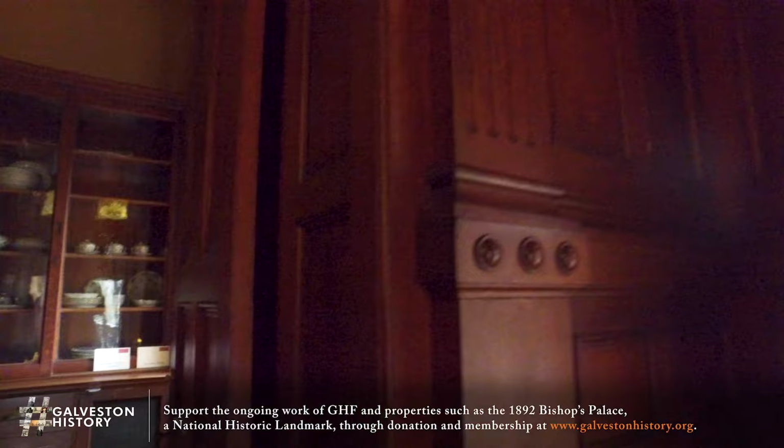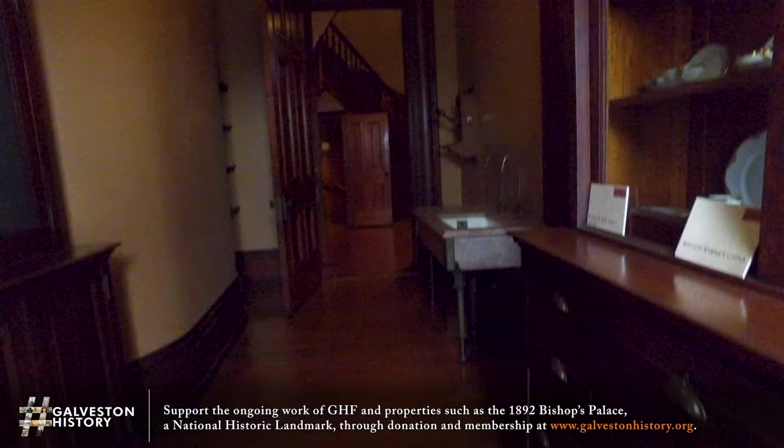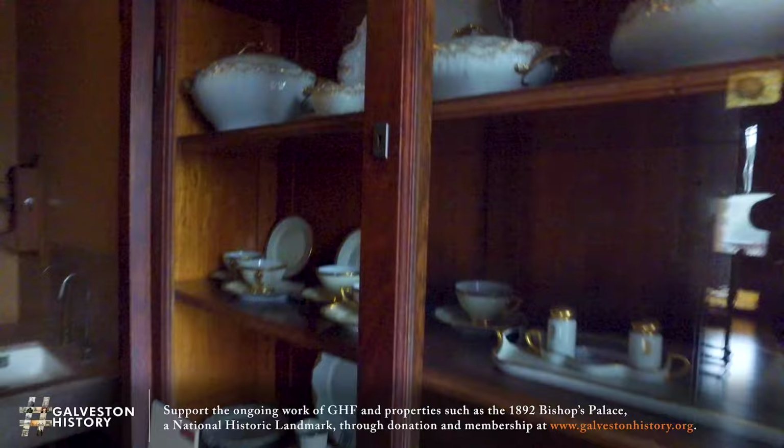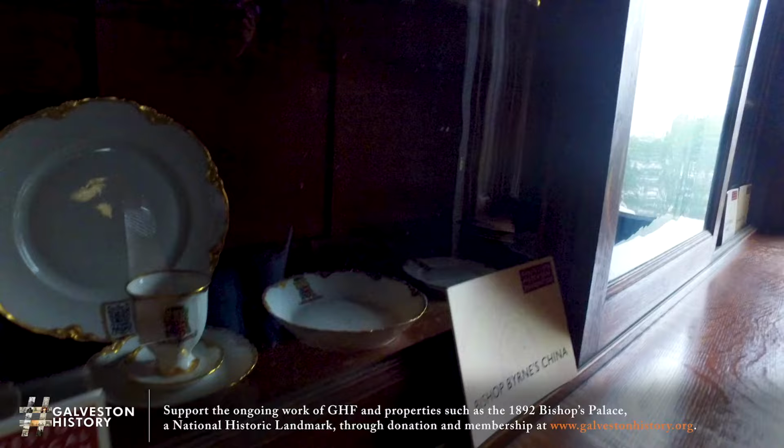So the next area we're going to go into is more of the servants area of the house. This is the butler's pantry, where the china, plates, dishes, pie safe, all are in this room. And some of the china that we have is original to the house and to the Bishop Byrne era of living here. Mrs. Gresham went to Washington, D.C. to the National Gallery to learn how to paint china, and we're really lucky to have some of those.